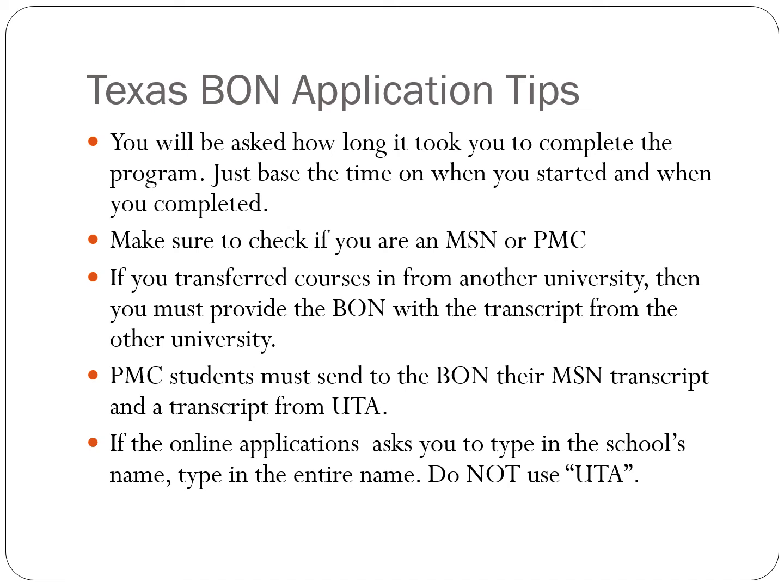If you transferred courses in from another university, then you must provide the Board of Nursing with the transcript from the other university. Postmaster Certificate students must send to the Board of Nursing their MSN transcript and a transcript from UTA. If the online application asks you to type in the school's name, then type in the entire name. Do not use UTA, because UTA may mean UT Austin.